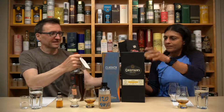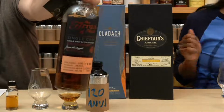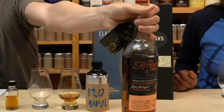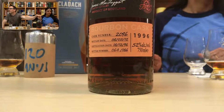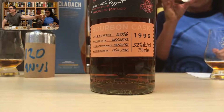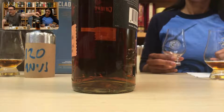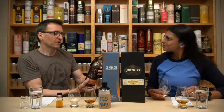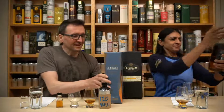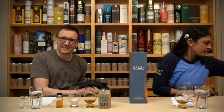This one is an Arran single cask. Maybe you can see it on the close-up camera. It's a 15-year bourbon cask from 1996. That is an incredibly dark bourbon cask. It is literally like bourbon. This one cost us $137 from Ledger Liquor, $7 per year at 40 ABV. The other single cask we have is, oh yeah, it's hard to get out. Okay.